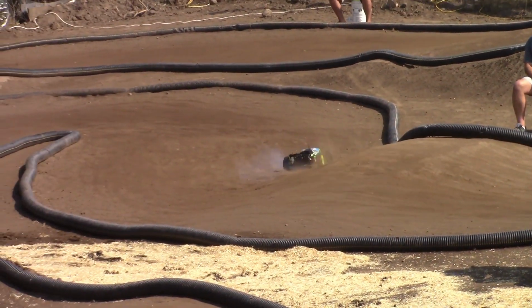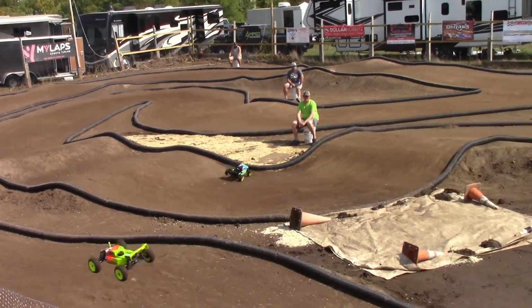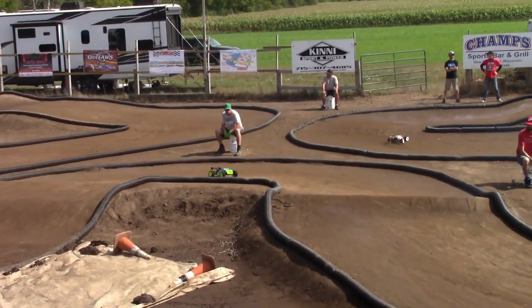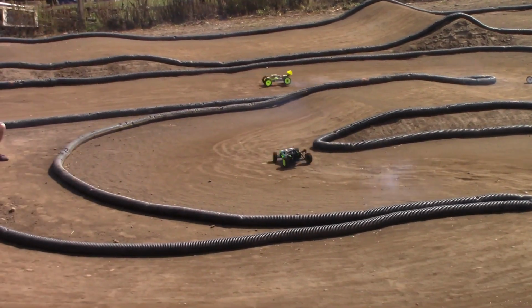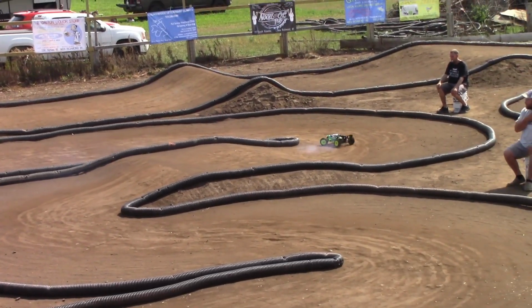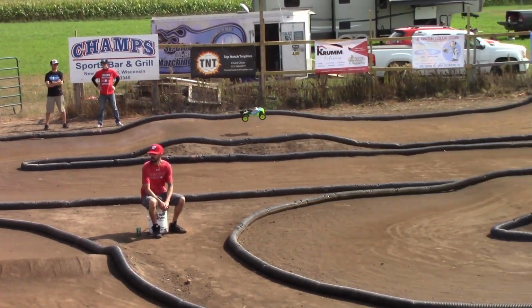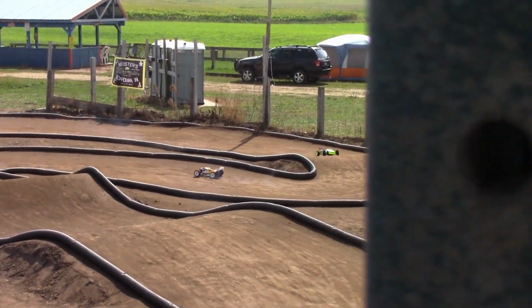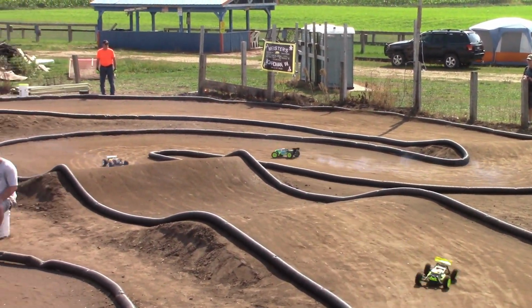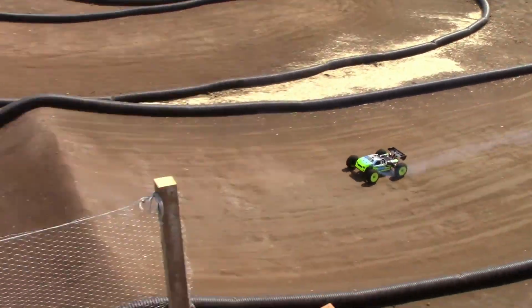Super close, tight racing, 3 minutes and 15 seconds. You don't want to overjump these rollers, but you don't want to short them either. All the way down to fifth place. Alec is having a pretty good run here. His truck appears a little loose under power, but is rotating nicely through the corners.